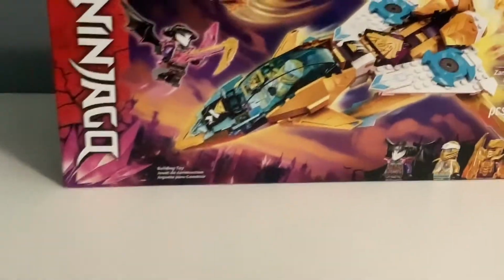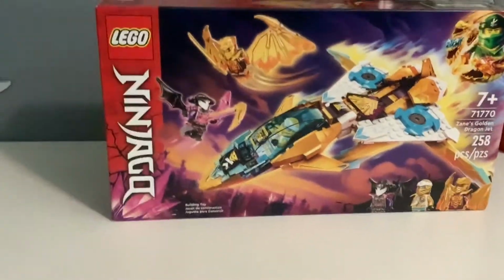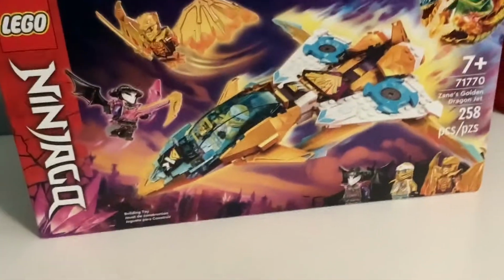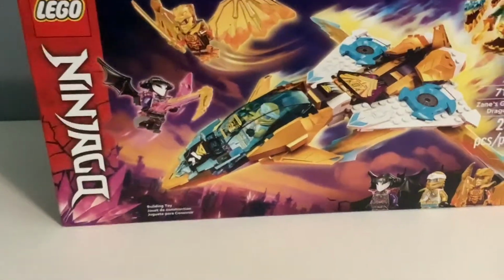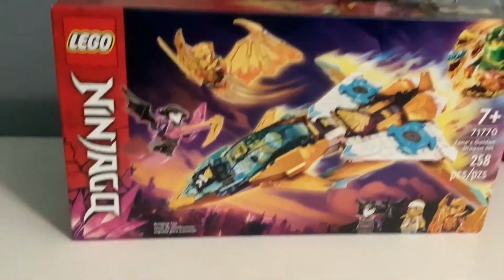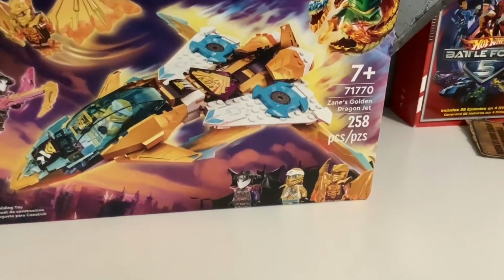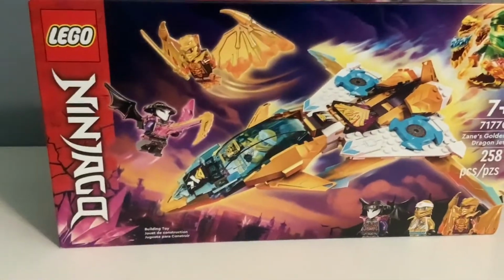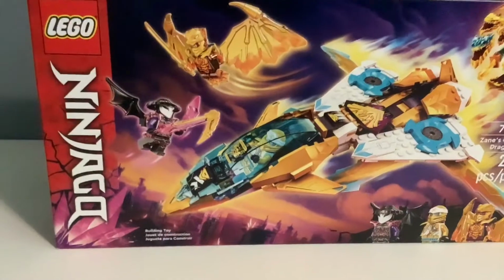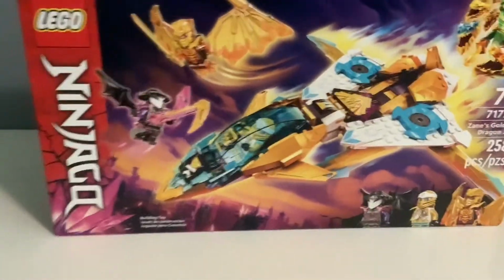If you guys saw my Ninjago video, yes, I was talking about this set being the very first one that was leaked a while back. I think it comes with 3 minifigures right there. Here are 258 pieces, which I'm going to be doing a building review of over on my main YouTube channel. So stay tuned for that.